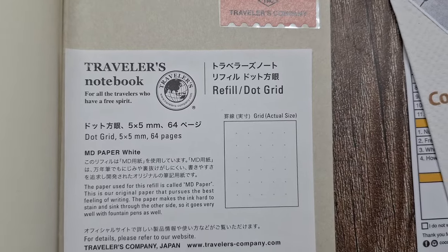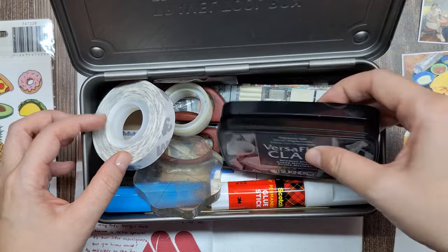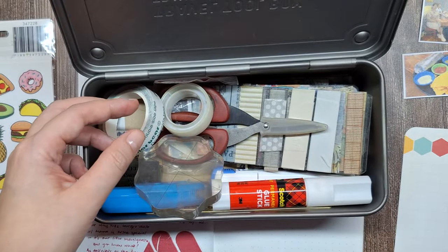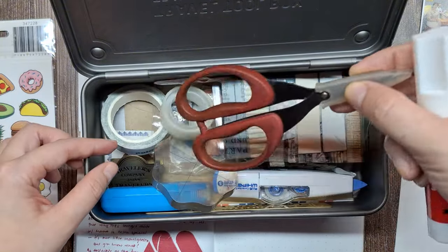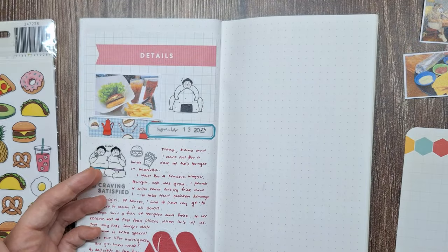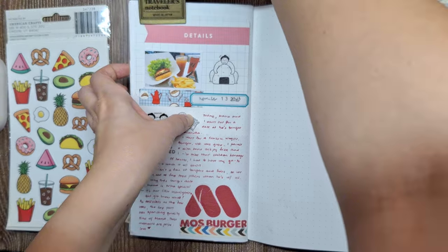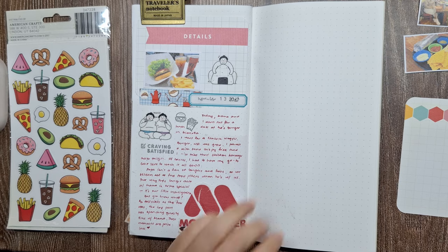When planning your layout, it's helpful to recall the energy and the vibe of those memories. Use design elements and colors that reflect that atmosphere, making your journal spread not just visually appealing but also emotionally resonant. I'll be adding a few stamps, stickers, and washi tapes with a fiesta feel to them, which perfectly complements the theme of the spread.